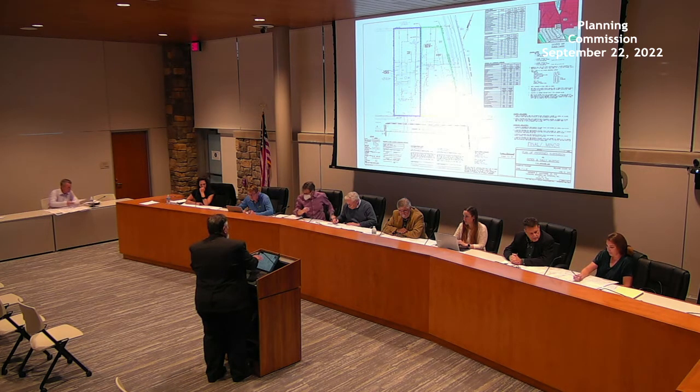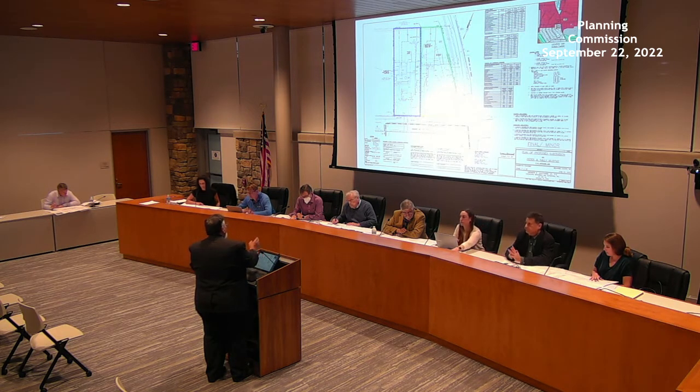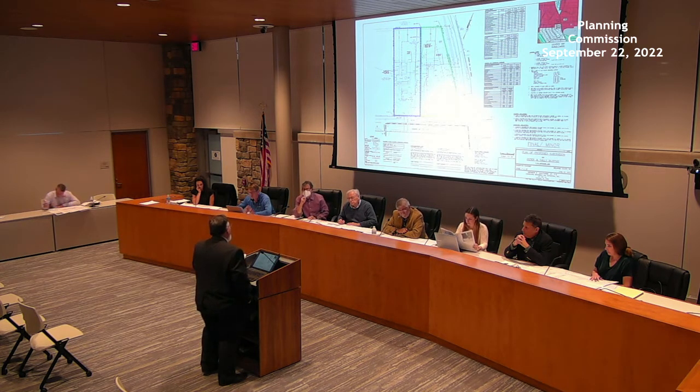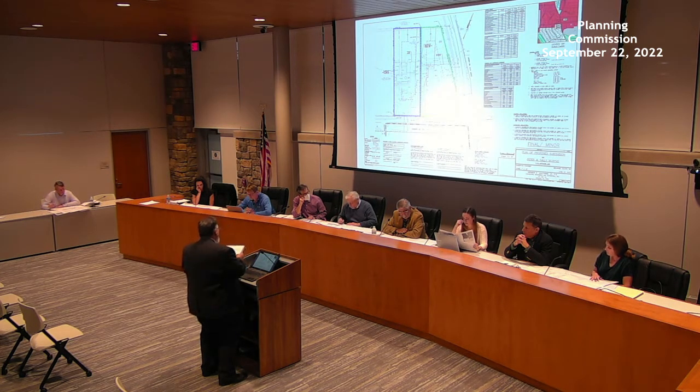Number two, when you combine the two lots, will no longer be nonconforming with respect to impervious cover. But lot three, even though we're still adding open space to it, will still be nonconforming. So we asked for a variance to continue that nonconformity as to impervious surface cover. But it's going to be less. It'll be less nonconforming, yes.